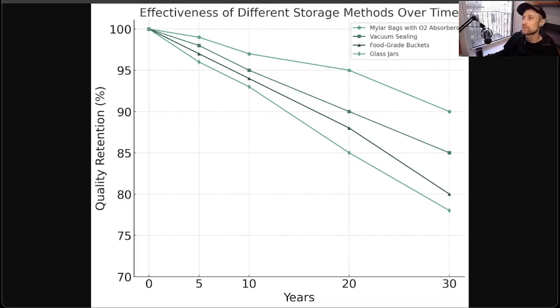So what you see on your screen here is the reality that these options begin to separate. Especially at the very bottom, the idea of glass jars. Some people love the idea of keeping their preps in glass jars. That has the least return rate. So you fast forward over 30 years and you're going to lose over 20% of the quality retention of that rice in that time frame.